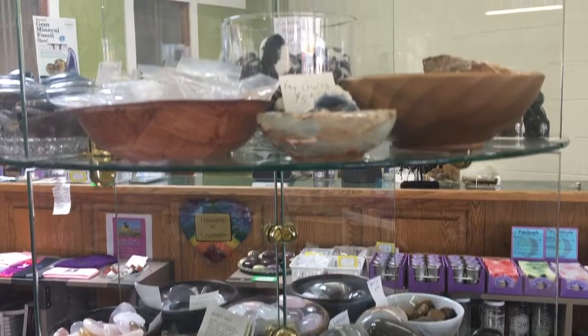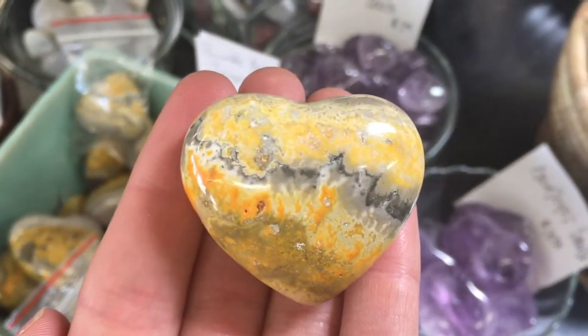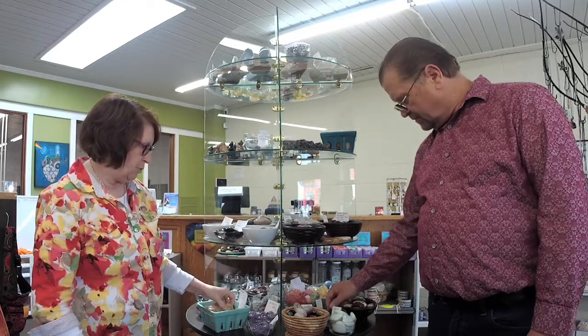Also good altar pieces. The bumblebee jasper. Hearts are also really good in crystal grids. So you get the energy of the bumblebee jasper, and then being the heart shape, it's created in love, which is always beautiful.